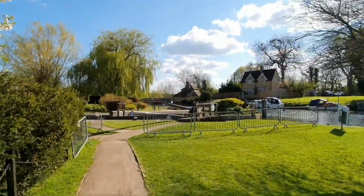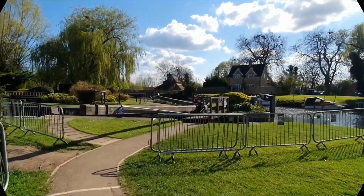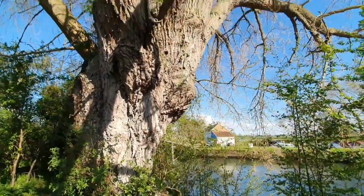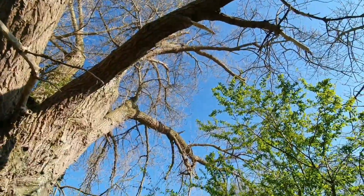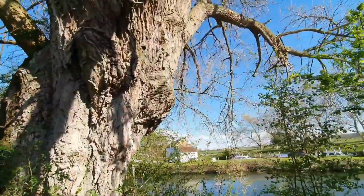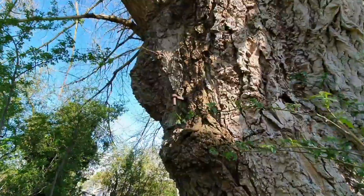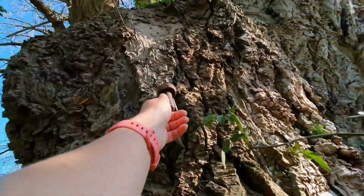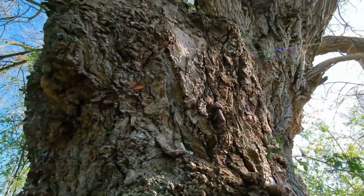Well, this is a very pretty lock. Very well kept. That is a very chunky willow. Huge. We were trying to decide if it was still alive or not, and there are buds on certain bits of it. You can see the buds. But it's huge. What's this bit? Look, I wonder what that was for. Gate. Yeah, it could have been a gate attached to the tree.